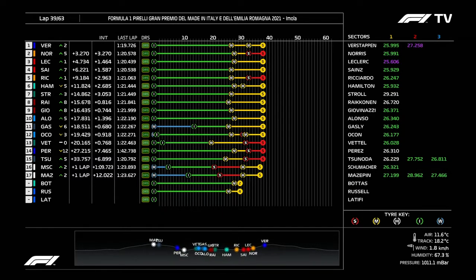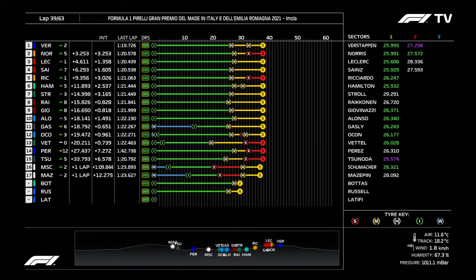And Lewis then going to the inside. And of course, it would be so easy for him to just snatch the front left brake there on the slightly damper part of the track.